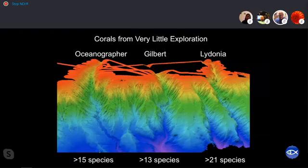And I just want to end here. I know I'm probably running over, but here are the 3 canyons again from the monument and the numbers of coral species we currently know about. That's 15, 13, and 21. These have been rarely studied. In Gilbert Canyon, the middle one, we've never had a submarine in there. We've never had a remotely operated vehicle or robot in there. We just had a towed camera.